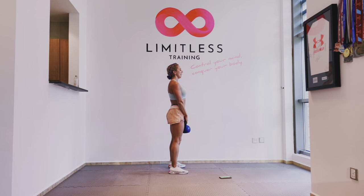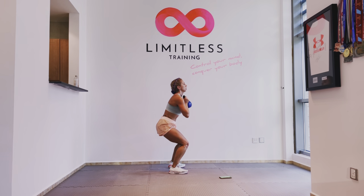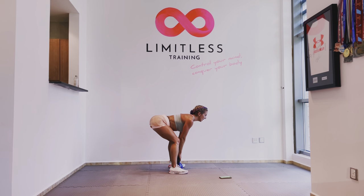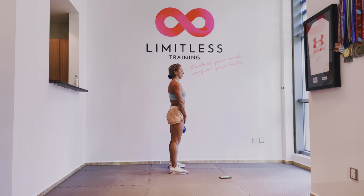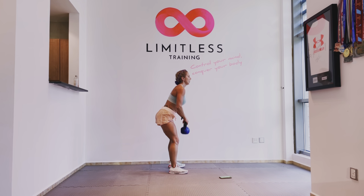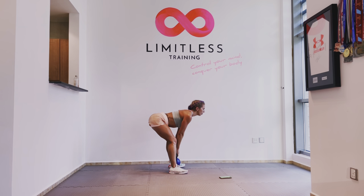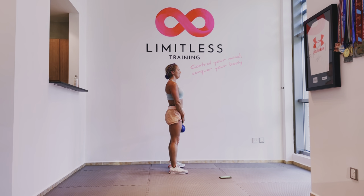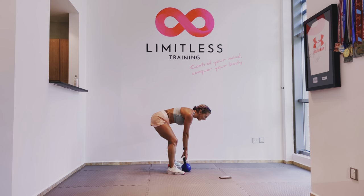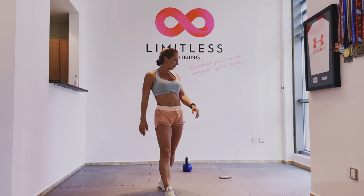Remember, pushing the chest up, push the hips back, pulling the shoulders back. You should always be able to see your chest in the reflection if you have a mirror or a window like me in front of you. 10 seconds. In 3, 2, 1. Well done, guys. 15 seconds rest. Swings coming up, and then we're on to round number 5.